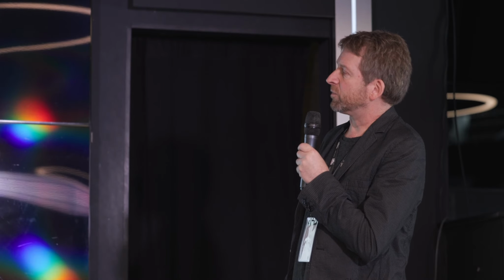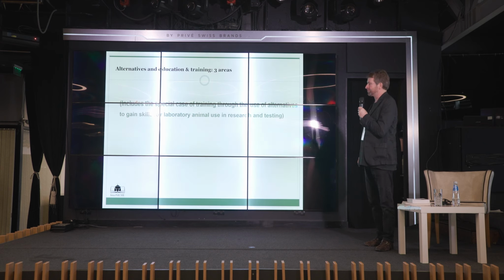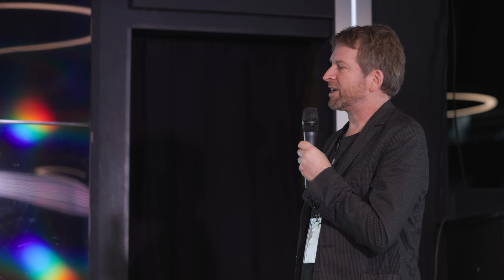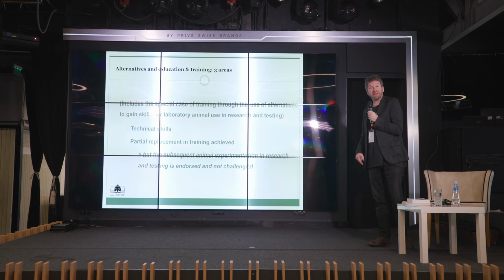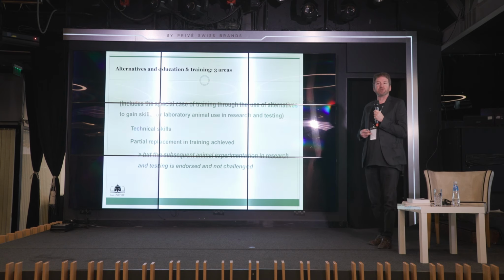We can also add that in terms of students and trainees, there is the special case of training through the use of alternatives to gain laboratory animal skills for use in research and testing. This is about technical skills, and it can bring about partial replacement in the training itself. But the subsequent animal experimentation in that research and testing is endorsed and not challenged. So introducing alternatives in laboratory animal training can bring about replacement for the training element, but it supports harmful animal use within research and testing, laboratory animal use itself.